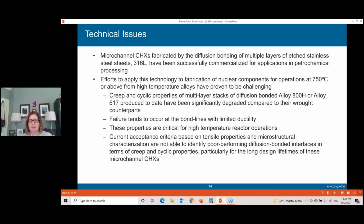And so that's where the challenges come in, looking to operate at 750 C and above. And so the alloys that we're looking at are 800H and alloy 617. And our experience with these alloys using diffusion bonding is that there are challenges with creep and cyclic properties, particularly at the bond lines. It's been shown to have limited ductility. And so that's where the challenge lies, because these properties are vital to the operation of the heat exchanger.